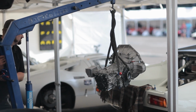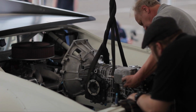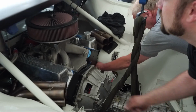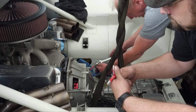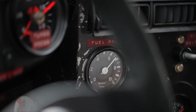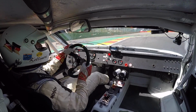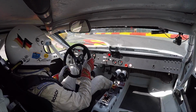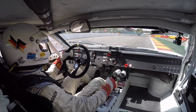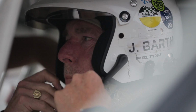In the classic endurance box, the mechanics of the Pantera number 21 reposition the gearbox after a clutch change. This car is driven by Ralph Kellner, one of those accustomed to racing in modern historical events. And in a modern car, a lot of things get done for you. You know, you shift at the steering, you have traction control, everything's much simpler. So the benefit of driving this is you step out of the car and you feel like, wow, that was an adventure. So I appreciate driving cars from the 70s a lot.